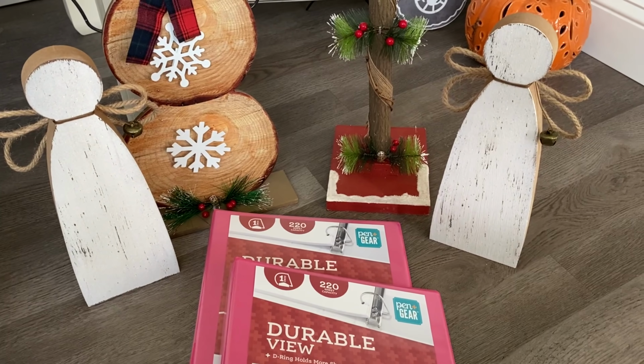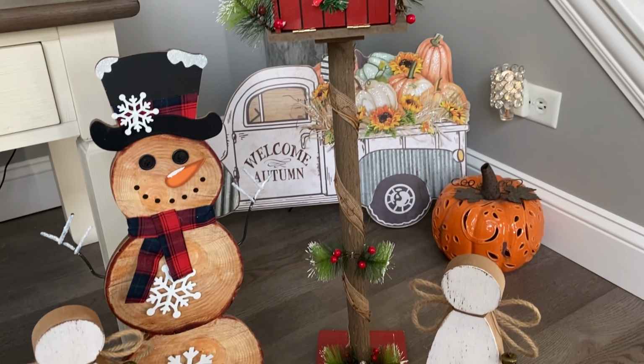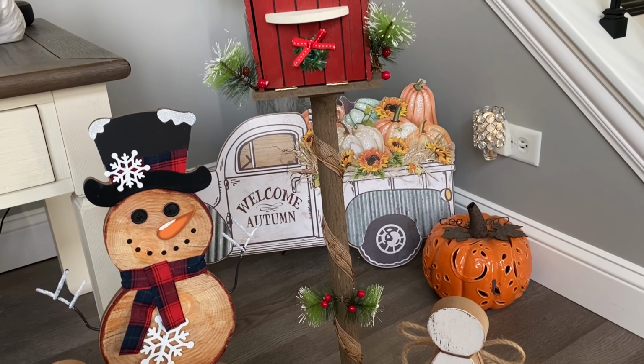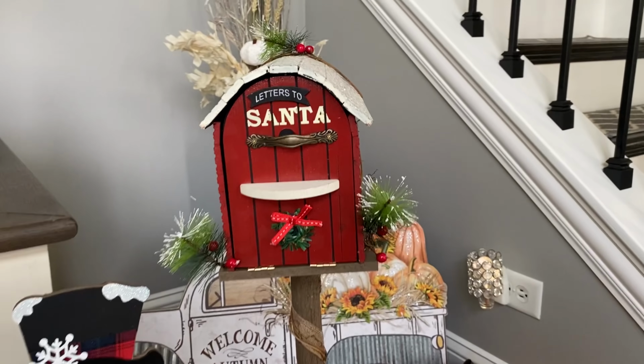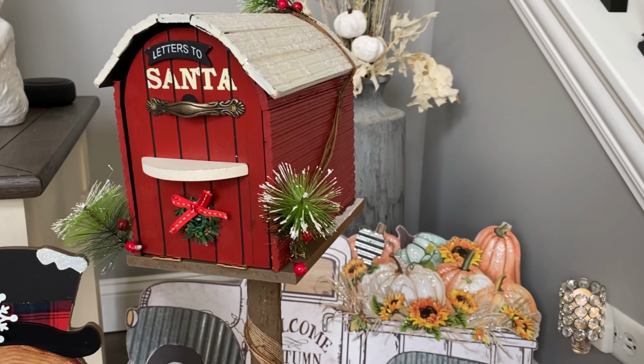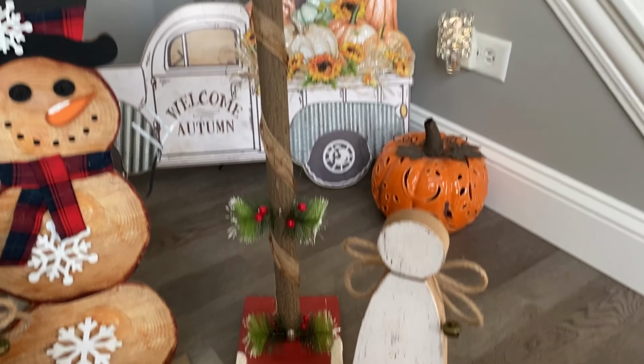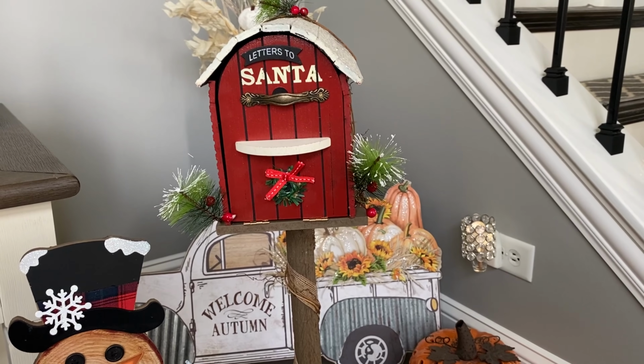Now I have ornaments. So if you like ornaments, stick around because I got quite a few of the ornaments at Walmart. I love getting just a few new ornaments every year to just kind of spruce up our tree. This I thought was super duper cute. Check it out. It's a little mailbox. It says letters to Santa and I fell in love with it. Now that was $19.99. I think it's a good deal.